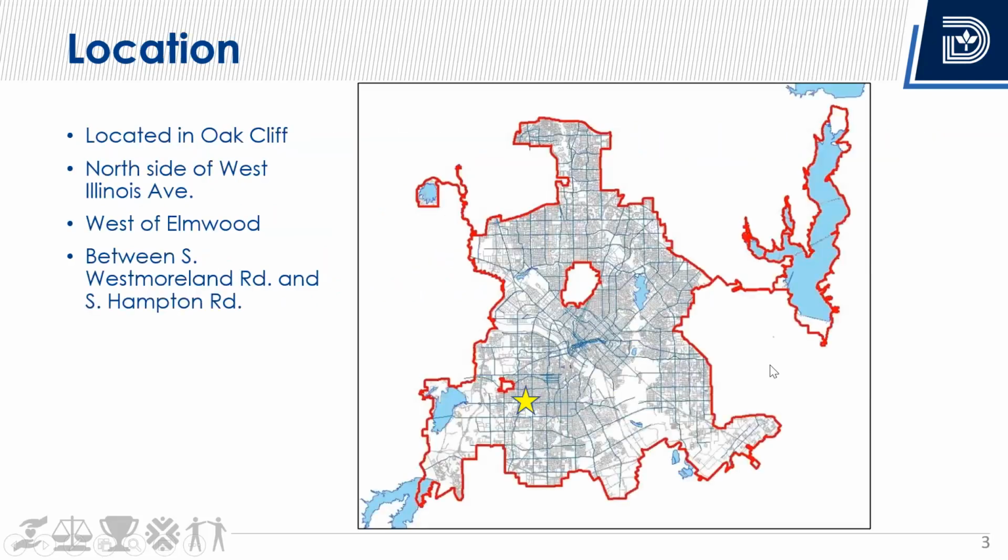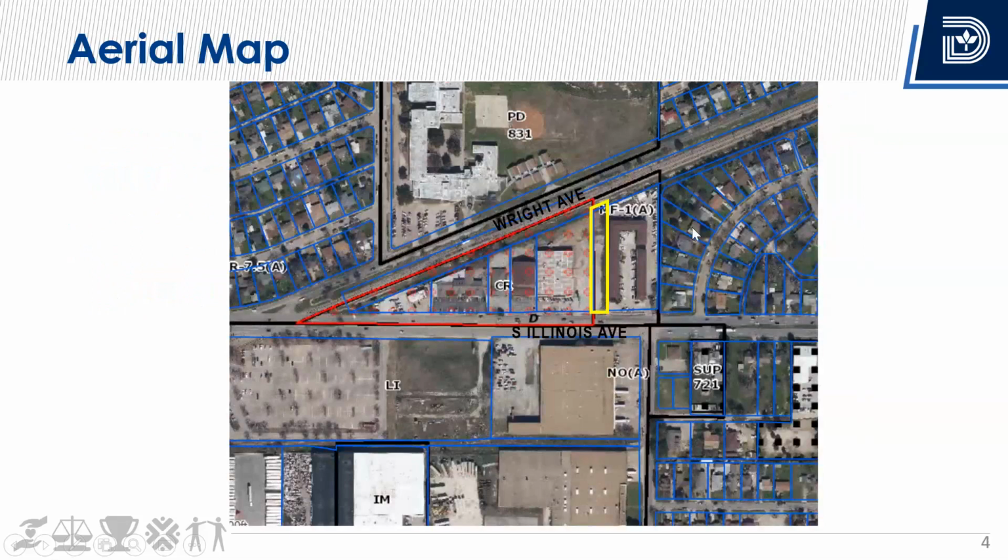This is located in Oak Cliff, on the north side of West Illinois Avenue, west of Elmwood, and between South Westmoreland and Southampton Road. It's a very narrow property with 49 feet of frontage along West Illinois, and then it has railroad right-of-way to the north along Wright Avenue. We have, as you can see here in the aerial, several uses in the vicinity, including adjacent to the east a multifamily development. And then to the west, which is currently operating as a part of this site, is that general retail store. So it's a general merchandise or food store called Thrift, I believe.